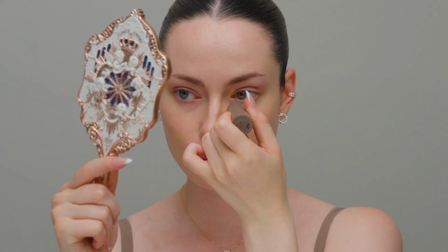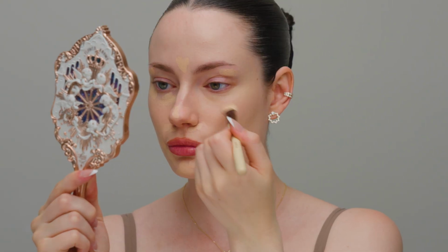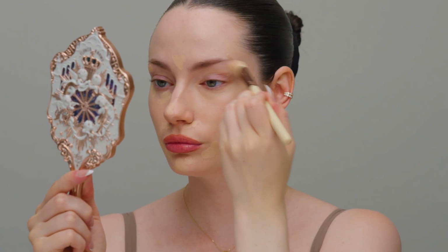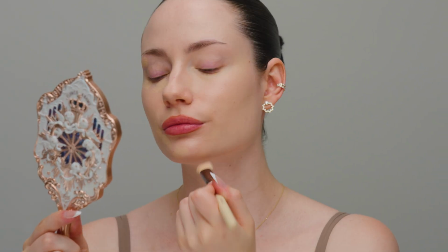Once our base is evened out a little bit, I'm actually going to use the exact same complexion stick for concealer. This really is a 2-in-1 product. It works great as concealer as well. I'm just applying a little bit of that under my eyes, around my nose, chin, anywhere I have a bit of extra discoloration that I want to build up the coverage. This really is so quick and easy, and it melts into the skin, but it doesn't get heavy when you build it up, which is another huge thing for me.